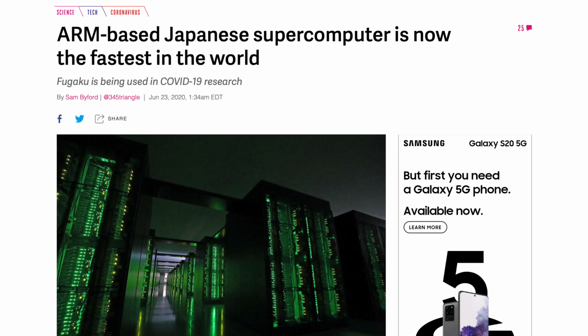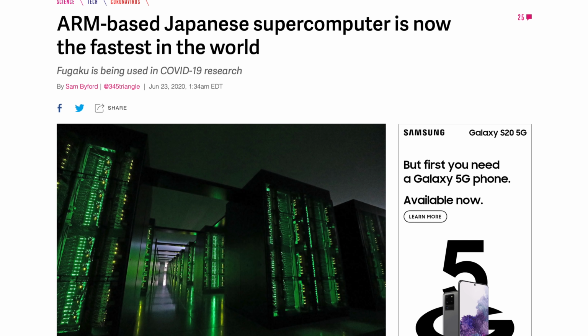Now, I've had quite a few people ask me, why is Apple using a mobile architecture for their Macs? And to that, I simply say they're not. Yes, ARM works great for mobile, but it scales. The Fugaku supercomputer. It's all ARM-based, yet it clocked in at 415 petaflops.